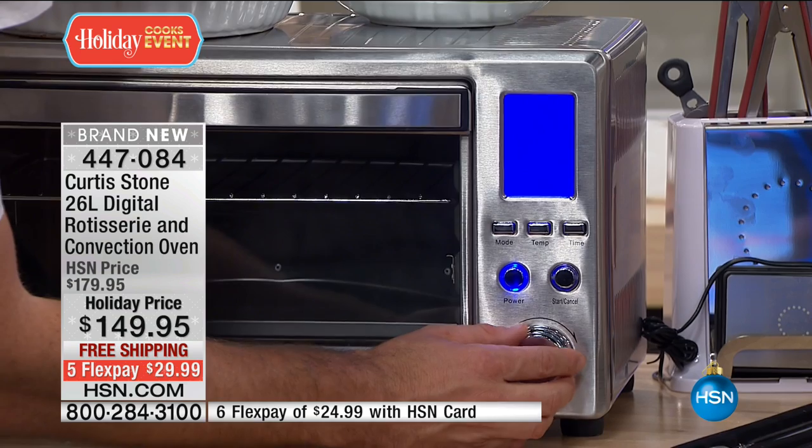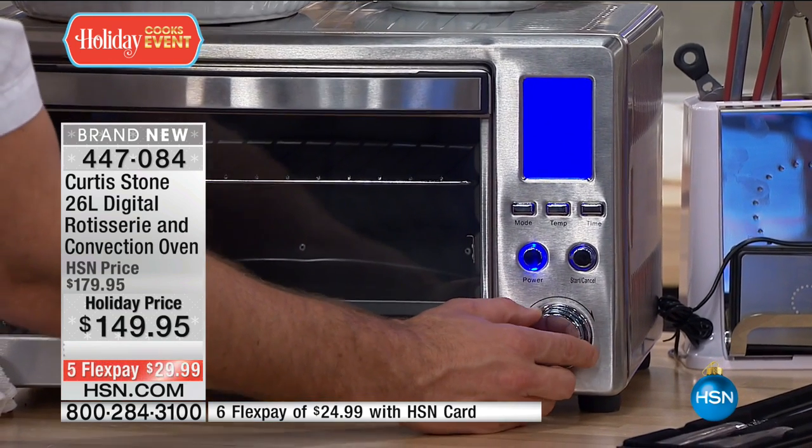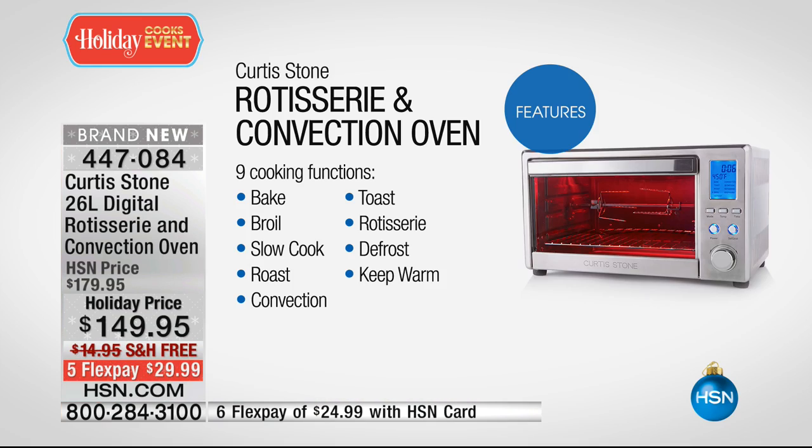So if I go to mode there and I just slowly turn that dial, oh, what a shame you can't see it, because it's just so intuitive and so easy to make. And these are going to be your choices. Nine cooking functions. Right, and actually that's what it says, exactly there. So where it says rotisserie and convection oven, all of those nine cooking functions are listed on the screen, and you just really easily scroll through them to choose whatever it is you want.